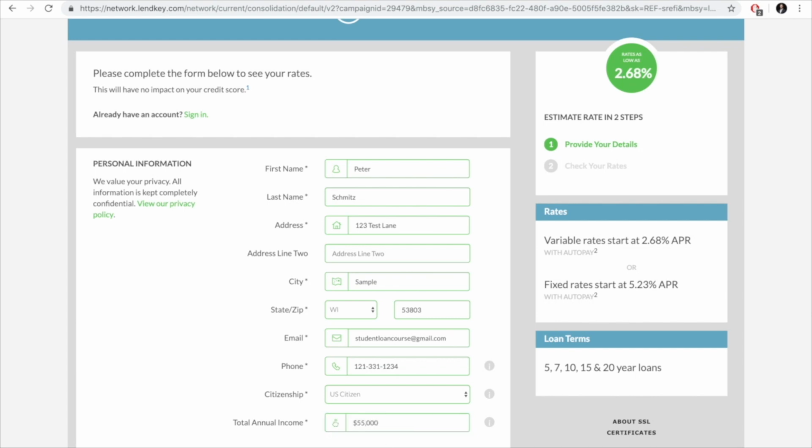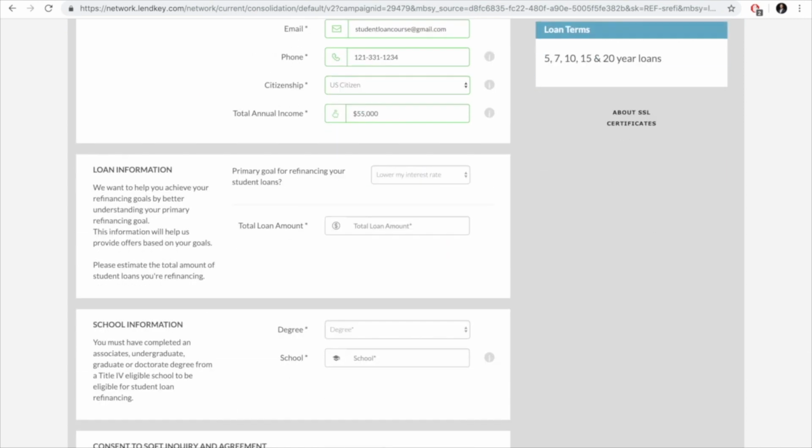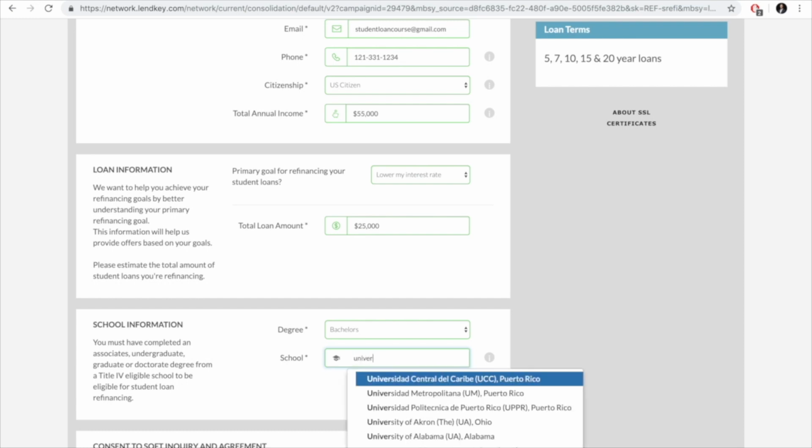Now later on, you're going to have to verify your income, so don't just put in a random number. LendKey's going to ask, why are you refinancing your loans? And then the total loan amount that you are going to refinance for. So let's say you're going to refinance a loan for $25,000. You got your bachelor's degree, and you went to the greatest school on the planet, University of Wisconsin-Madison.